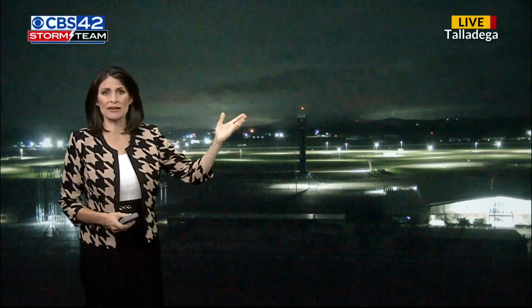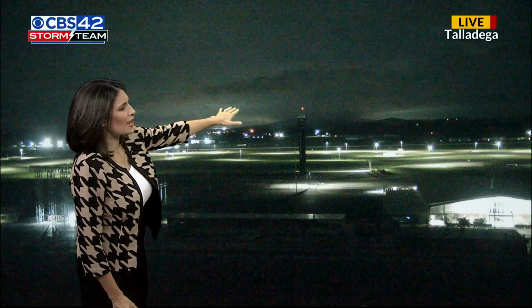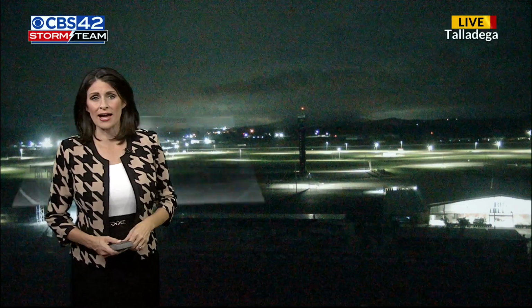Tower cam up now, or Talladega Tower cam, kind of looking northeast here. And even though the sky is a little bit grayer along the horizon, every once in a while we'll see a flash of lightning there lighting up the night sky. That's about what we're going to see in many spots. Temperatures right now in Talladega 75 degrees. Winds are out of the south at around 10 miles per hour.